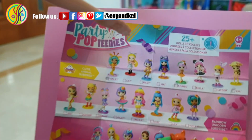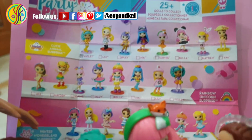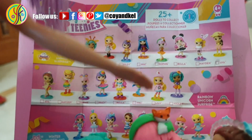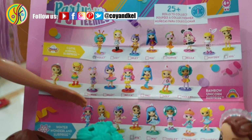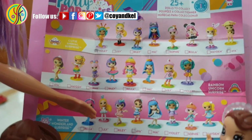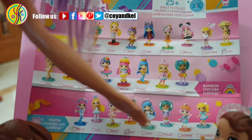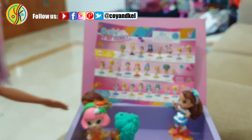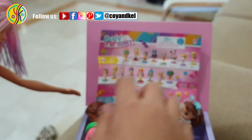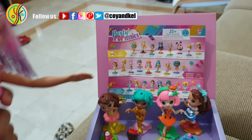Look, you can get these. These are in the collections. Oof, Sophia's blocking some. Excuse me, Violet. Okay, so this is the collections. Now let me put them back.